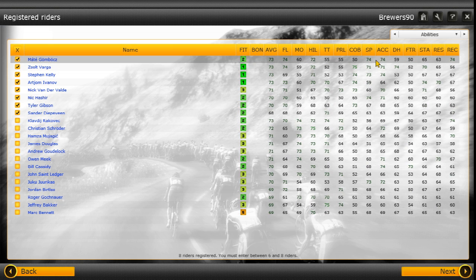See our guys here. Well, everyone's in decent shape. Van der Velde not as good though. Varga, Kelly, and Ivanov are in top shape, but this race is not really Ivanov's sort of thing. He can't sprint, so it will depend on daily form, I guess, whether we're working for Gombok, Kelly, or Hasher, who is a good sprinter. But we could go on an attack as well with someone like Ivanov or Van der Velde. It will depend on how the race goes, and how strong the field is.